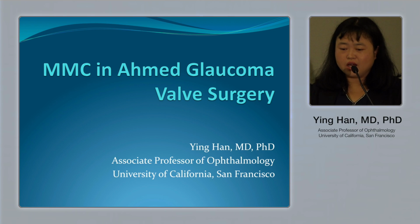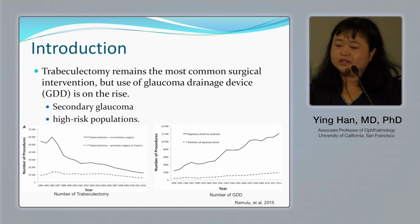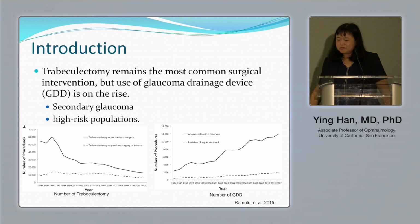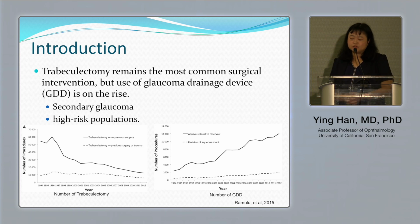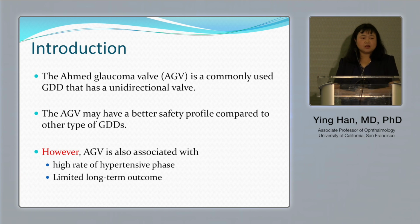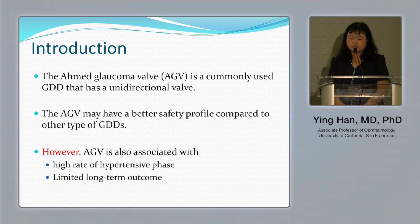So we all know the trabeculectomy remains the most commonly performed surgical intervention for glaucoma, but the use of glaucoma drainage devices is on the rise, especially for patients with secondary glaucoma or high-risk patients. The Ahmed glaucoma valve, as we said, is commonly used, and it has a unidirectional valve.